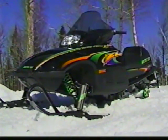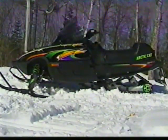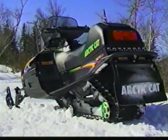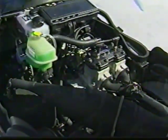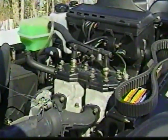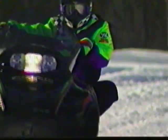The ZL offers the same comfortable long travel suspension, 10 inches in the front and a whopping 13 in the rear, that won rave reviews in the ZL 500 last year. Now it's combined with a bigger, more powerful 599cc liquid-cooled twin rated at 105 horsepower. This combination provides the comfort you expect with the performance you want.